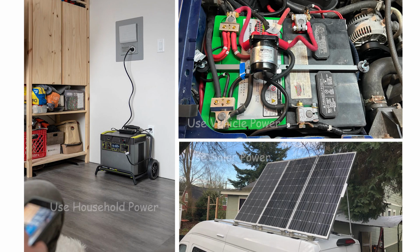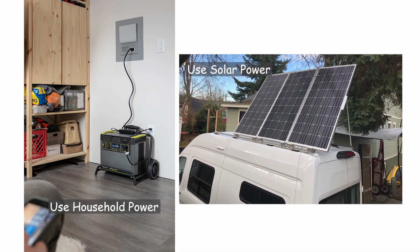There are three main ways to charge the battery system in a van conversion for camping: using household power, connecting the battery to the vehicle's electrical system, and utilizing solar power. I would recommend using both household power and solar power to charge the battery system, while avoiding the option of connecting to the vehicle's electrical system.